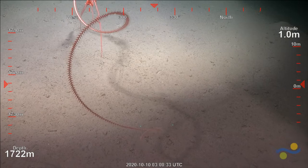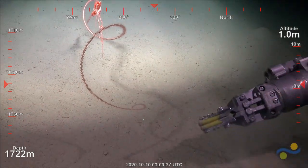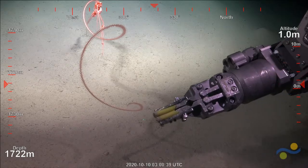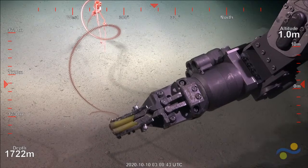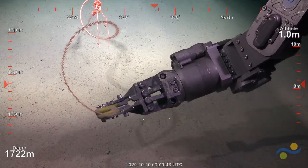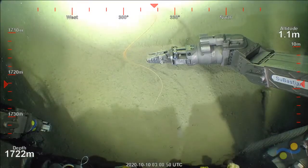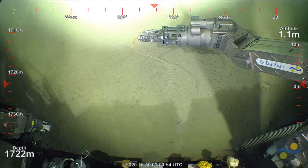Still plenty of little sea pigs. Yeah, they're everywhere. Heaps. Still, aren't they? Heaps there. Yeah. Looks good.